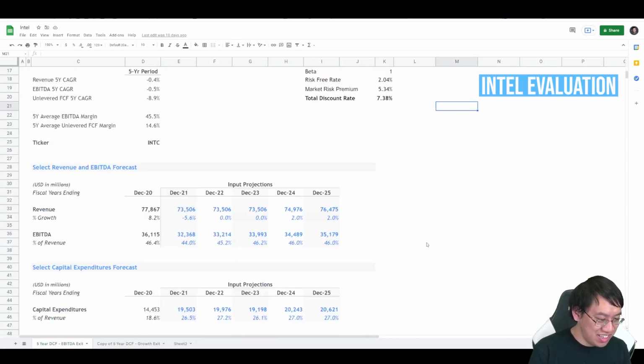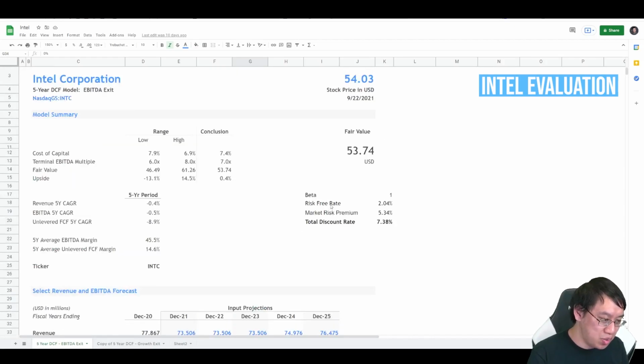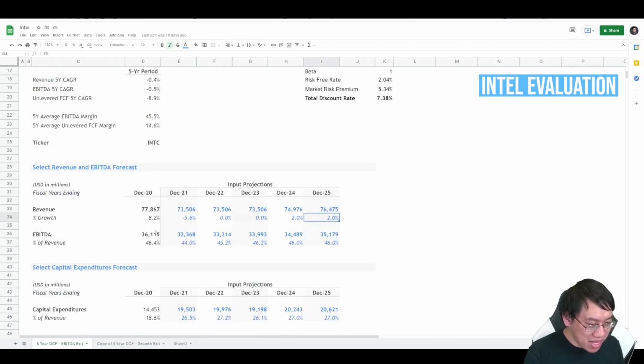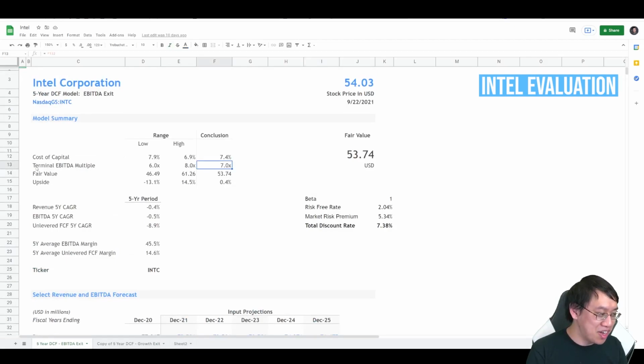With Intel, as long as it manages to not decrease in revenue in 2022 and 2023, and 2023, by the way, is where they're expected to get these fabricators online and start producing these chips, so I actually do expect the revenue to be substantially bigger than 0% growth. And then 2024 and 2025, as long as they manage this, and this is a pessimistic estimate, certainly, and I've got the EBITDA multiple at 7 for Intel, as long as they do that, they are fairly priced right now.